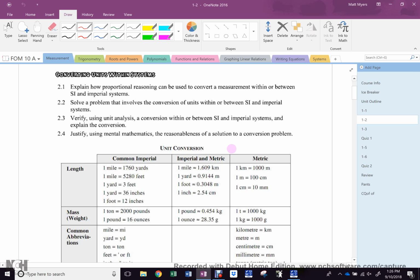All right, ladies and gentlemen, we are going to do some work with measurement. Now, because of where we live in the world and the fact we are attached to the United States, it behooves us, which is a $5 way of saying it's a good idea, to be able to work in both systems. The problem with converting between the systems is the numbers aren't pretty. They don't work out well.